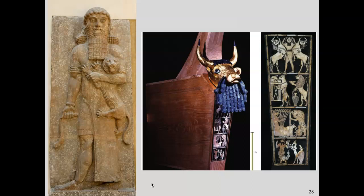Gilgamesh, of course, was the fifth king of Uruk, who was initially not seen as a very good king, but then goes on an epic journey. And when he returns, he is a much more improved ruler. He rules for 126 years and builds the Uruk walls.